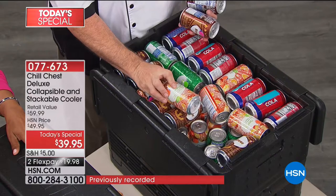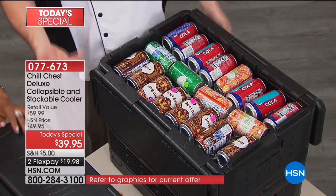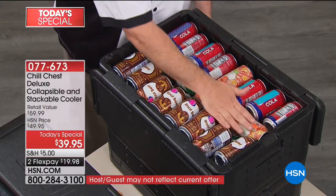60 cans of your favorite soda or whatever else comes in cans this summer. Or that 41 quarts. Cool, 41 quarts for up to 5 hours. Imagine not one cube of ice for up to 4 hours.